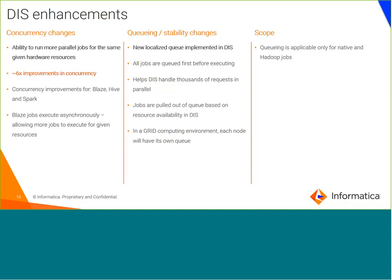And we also introduced a concept of queuing in DIS. In our previous releases, if you were running multiple jobs, and if there were no resources on your DIS hardware, we used to simply reject those jobs, or those jobs used to time out, or it used to give a memory error. But now with 10.2, we have introduced a localized queue. So even if there are some hardware constraints, we will still queue those requests, and we will wait until we have resources to manage those jobs. This will also help with stability, and it will help you to run concurrent mappings at the same time.